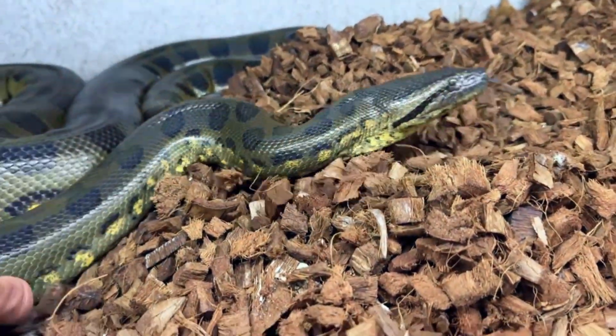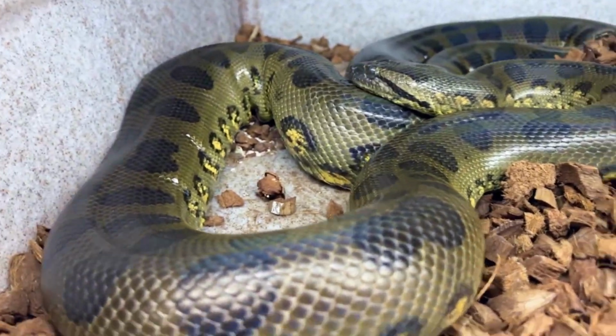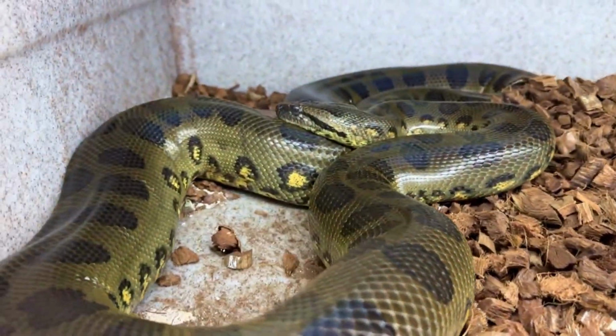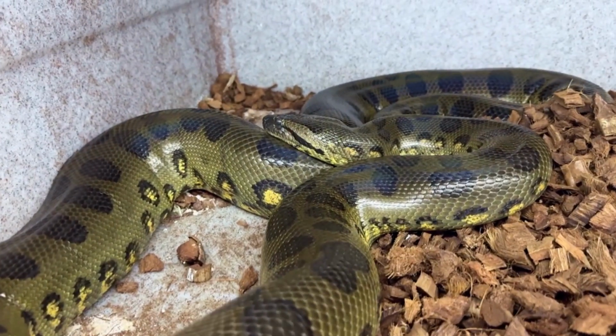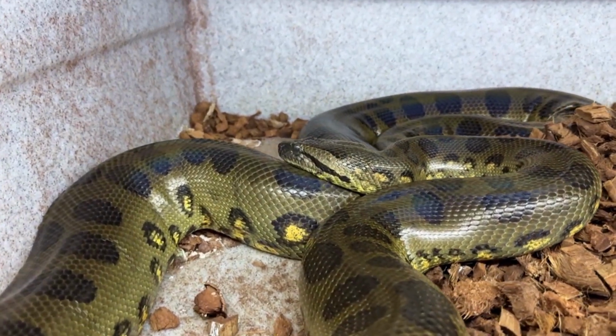No, she's a sweetheart. And she's got some great coloration, as you can see. Putting on some nice size. I'll show you the next time we feed her. When Pablo gets back, we'll give her a nice big rabbit. We'll see how big of a rabbit she can take down.